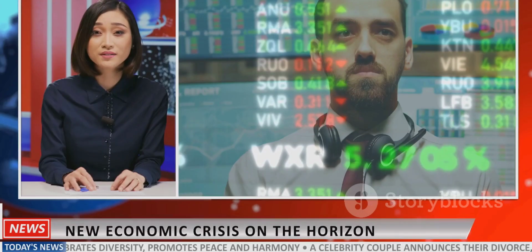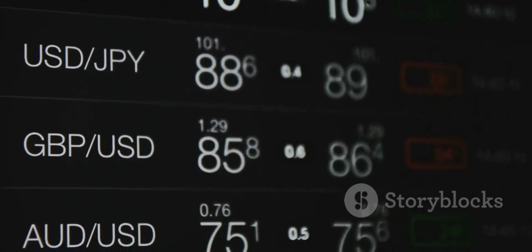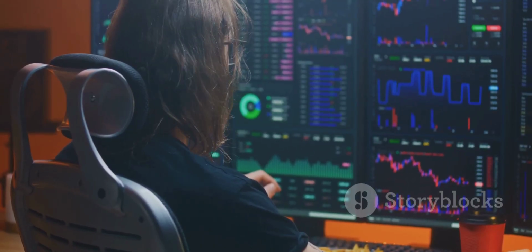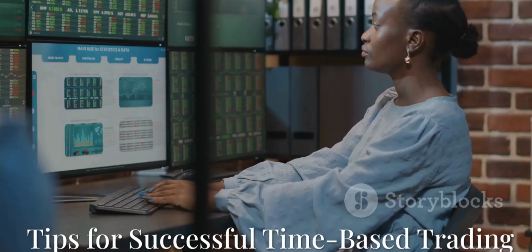During these sessions, major economic news and data releases often occur. This can cause significant price fluctuations, presenting opportunities for traders. By focusing on these key sessions, you can align your trading activity with periods of increased market movement.